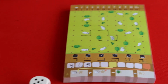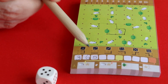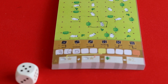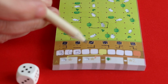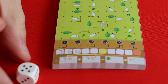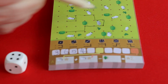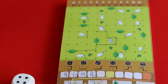5. Now, because we've already had a 5, we don't write the number in. We can instead choose any of these shapes to use and draw that on our board. So let's have a look at what we want. I'm going to use this 3 and go down 1 here and across 2 there. Okay, so 4. 4, which is this shape. So 2 across and 1 down.